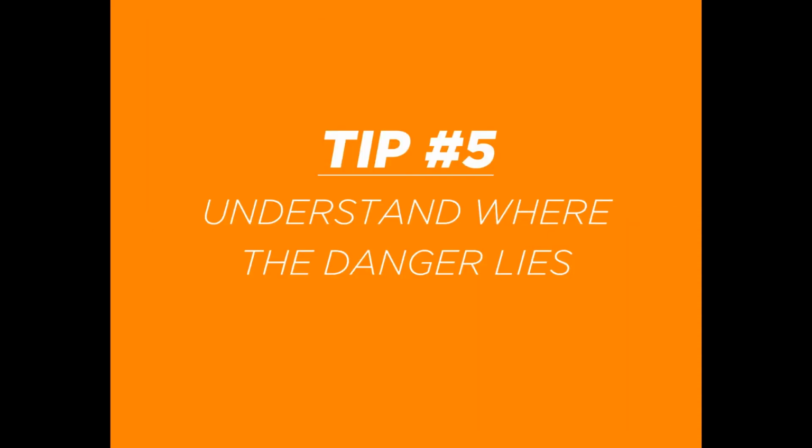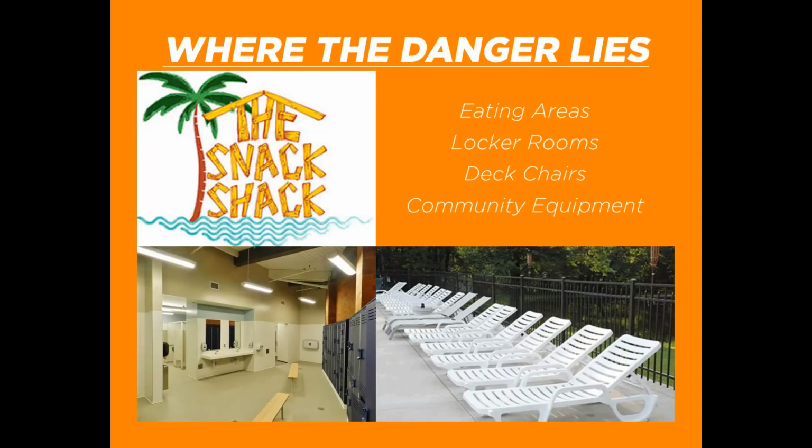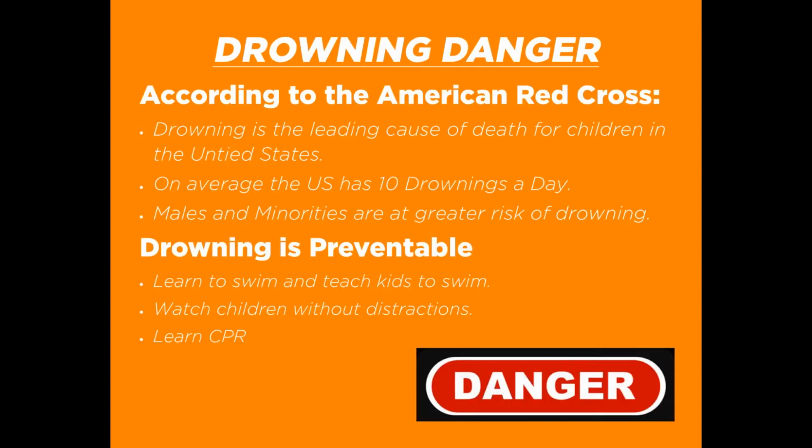Tip number 5, know where the dangers lie. In a pool with well-maintained water chemistry, the pool itself is relatively safe to swim in. You might want to check with staff to ensure proper chemical levels before getting into the pool, just to be safe. The danger lies in community spaces like the pool deck, eating areas, and bathrooms, as well as any equipment that is designated as community use. Also, please know that the most dangerous thing about swimming is still the drowning risk.